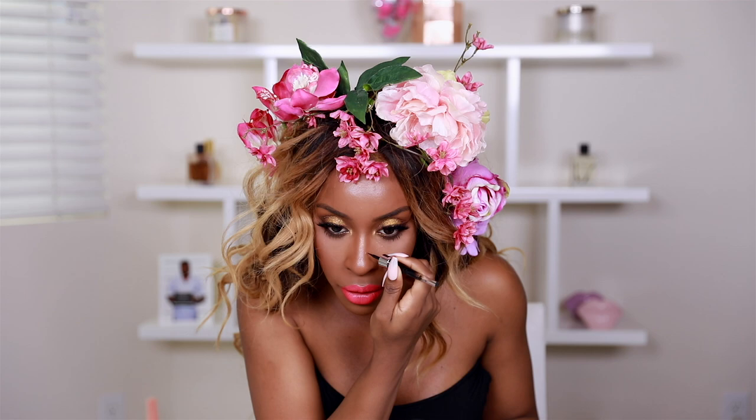First of all, how dare I forget to draw on my mole? This is just unacceptable. Okay, so today the product that we're gonna be demonstrating is again from Vita Liberata. It's called Body Blur. Basically, it's supposed to kind of blur any imperfections in the skin. It's like makeup for the body.